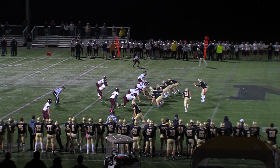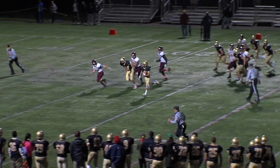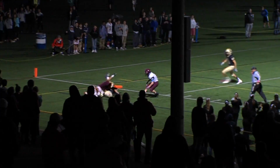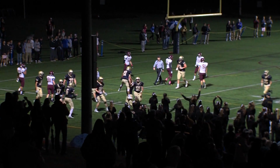He's going to get the call again, this time right here on the jet sweep. Watch him as he gets the corner, cuts back across field. He hits the turbo button, and we got ourselves a tie game, 7-7. Look at him stretch for that pylon. This kid, I'm telling you guys, he's got wheels. Weymouth, though, they would take a 10-7 lead into halftime.